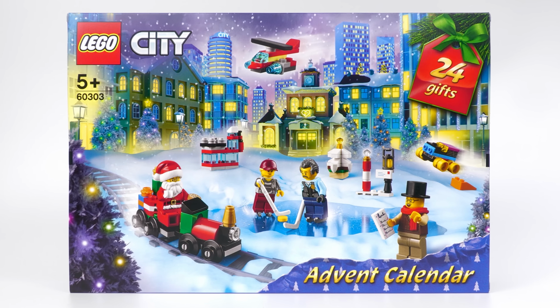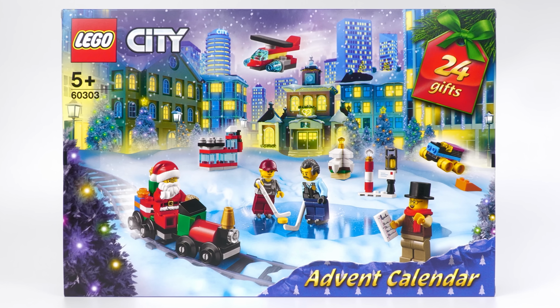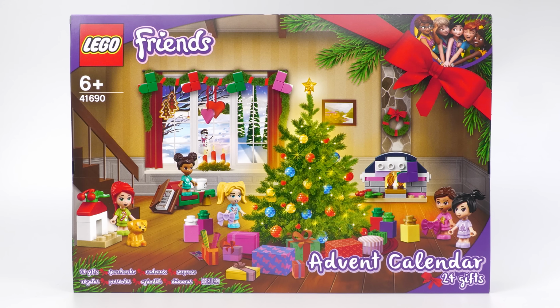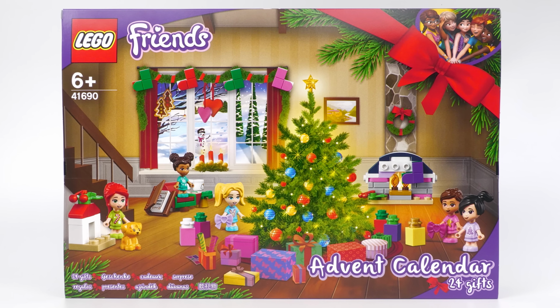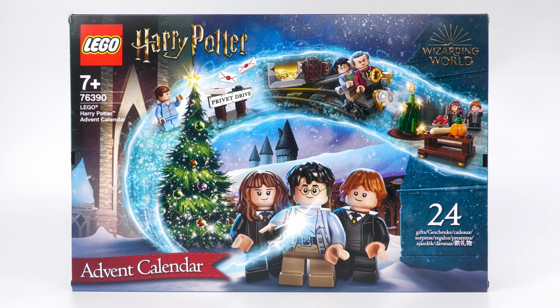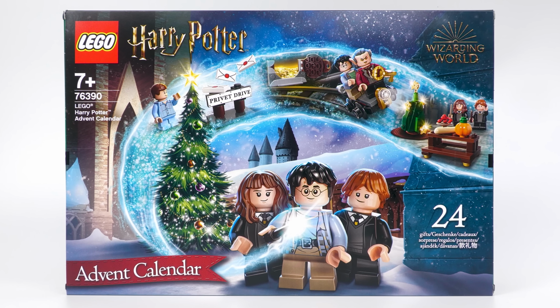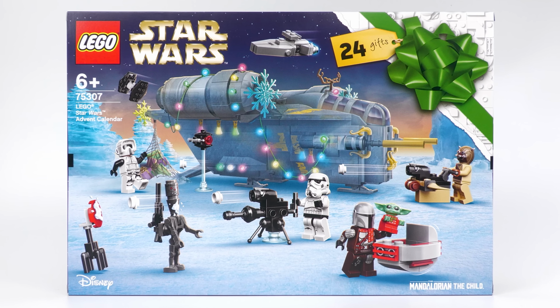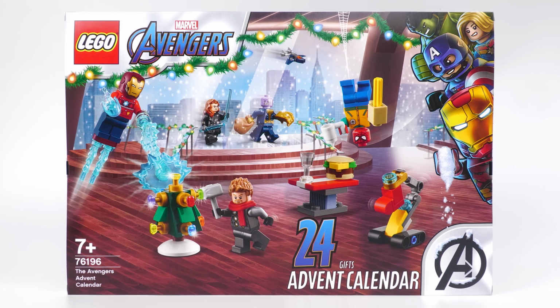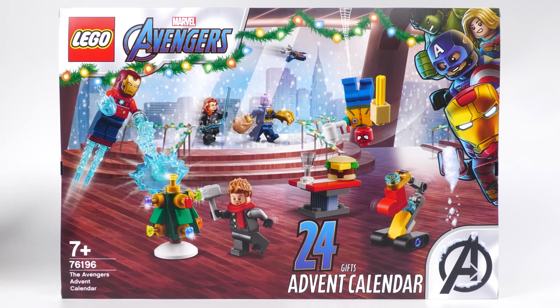Before we open today's doors, a quick recap of the leaderboard. Same story, different day, LEGO City are last with 26 points. In joint third place we have the kingpins of the Heart Lake City Mafia, LEGO Friends with 32 points. And also the chosen one but definitely not the heir, LEGO Harry Potter. With 33 points in second place is LEGO Star Wars Mando Edition, and the Avengers have a 4-point lead at the top with 37 points.